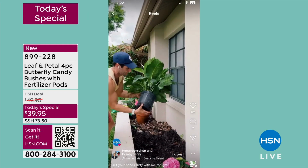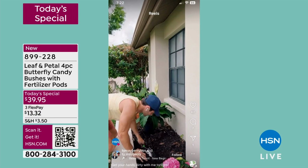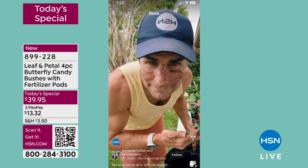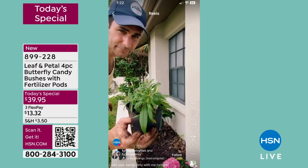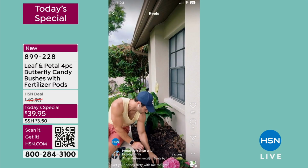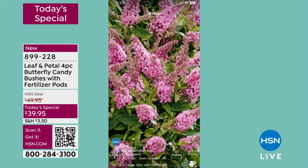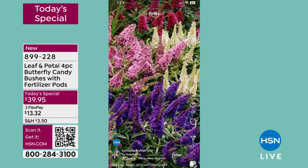Oh my gosh. Yes, look at Ty. He's planting his. He got these a little bit earlier, and so he's just kind of playing in the dirt. You can see he's getting real dirty and good at it. Yes, my plant mamas will understand that feeling. So here he is. He's going to put them right into the ground, and then he's going to water them. They're going to come to you in that little size, and then in 60 days, you're going to be getting these blooms. That's wild.